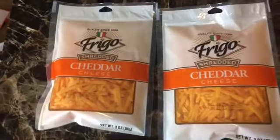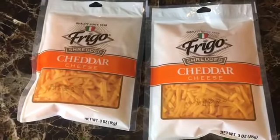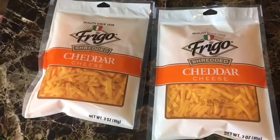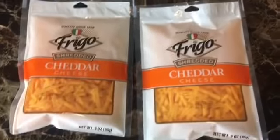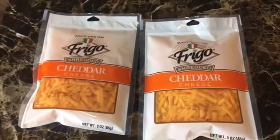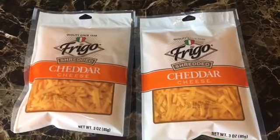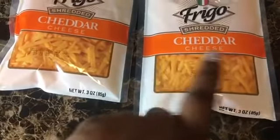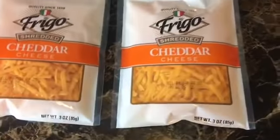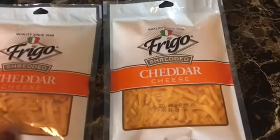All right. So the next item I got was this Frigo shredded cheddar cheese. Now, the last haul I did mozzarella. This haul, they ain't had no more mozzarella. It was all gone. So I had this Frigo cheddar cheese. That coupon is a printable coupon off coupons.com. It's for 55 cents off. So each bag of cheese is 45 cents. 45 cent cheese, I'll take it. The coupon did not scan for these. It beeps. She had to put it in manually.